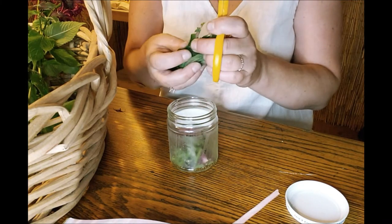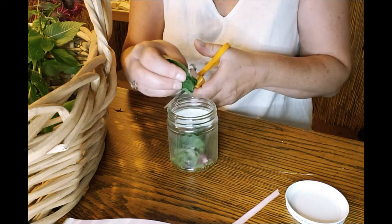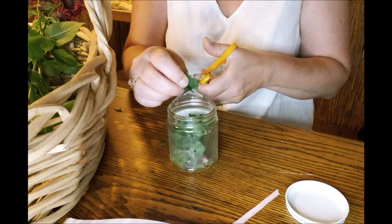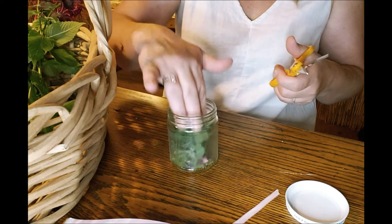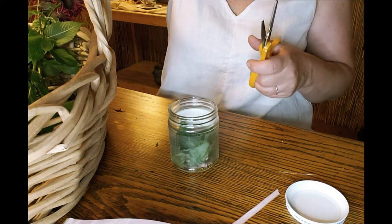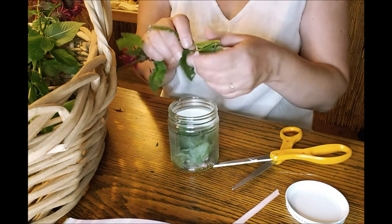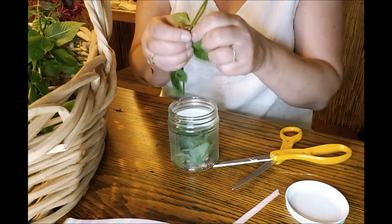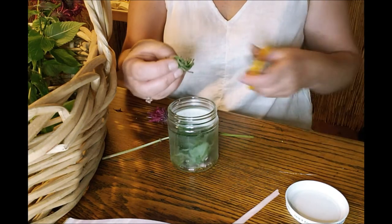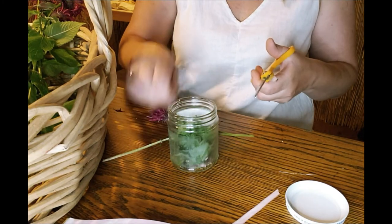All right, so here's the thing. See how I'm just cutting them in smaller sections, so more surface area is exposed to release more medicinal properties into the vodka. How much herb to use and how much vodka? Well, the best formula when it's fresh plant material is to use 2-to-1, meaning two parts of plant material, one part of vodka. So you can either do it by weight, or I just eyeball it and I cut everything up like this, and I push into a jar as much as I can, and then I fill it up with vodka.